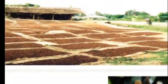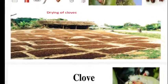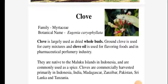Just see how these are dried, and before that there is a process: generally after cutting they keep them in heaps together for fermentation, and later there is a color change. Botanically it is called Eugenia caryophyllata. Clove is largely used as a dried whole bud, and in our daily preparations it is commonly used as a flavoring in foods.